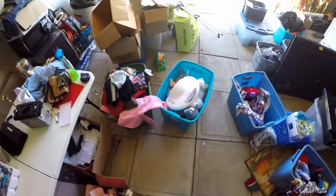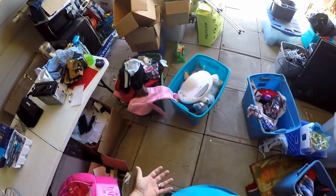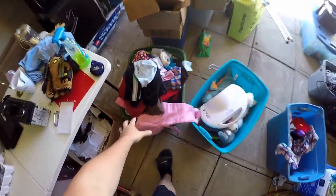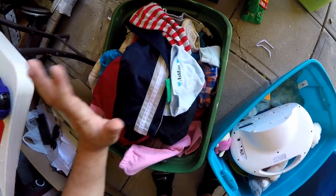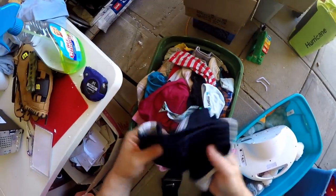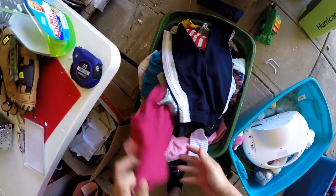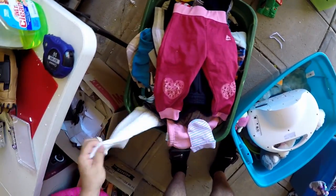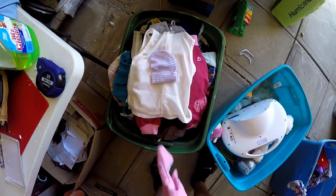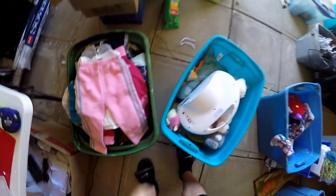All right, and then lastly was that big contractor bag full of stuff. All this right here is just clothes that came out of that bag. It's all going to be donated as well. It's a bunch of little girl clothes, little pants, and these kind of little pants. Perfect shape that we will get to somebody. Hopefully somebody can use them. It's a little preemie hat.